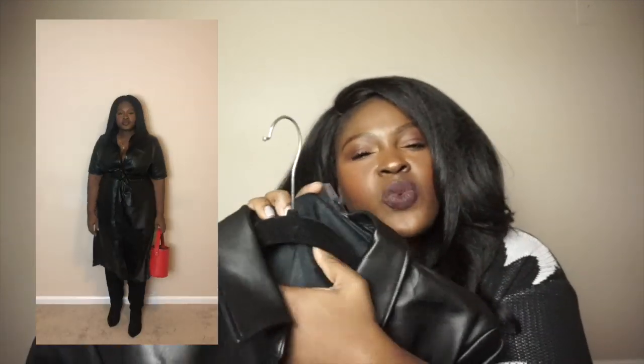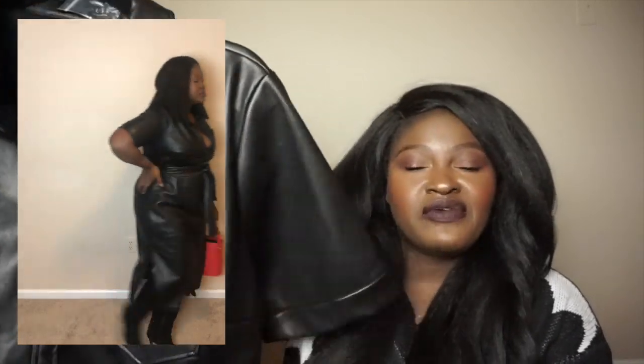The inside of the dress is kind of like a faux suede fabric. Eloquii, in my opinion, makes really great quality pieces. I mean, for the price point, I feel like they definitely do a good job when it comes to quality. And so I'm happy that this dress is finally in my possession.